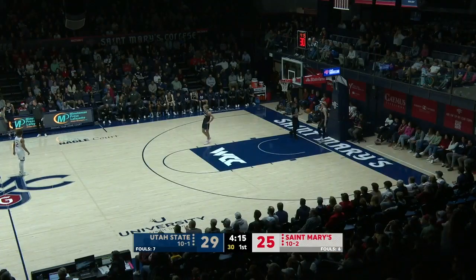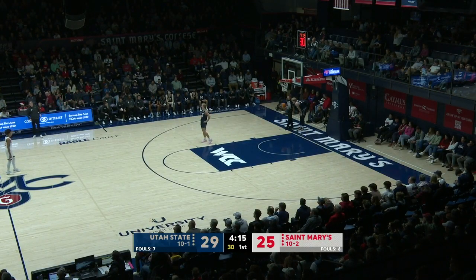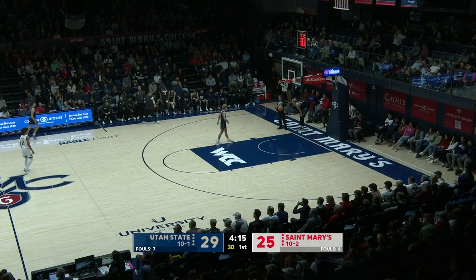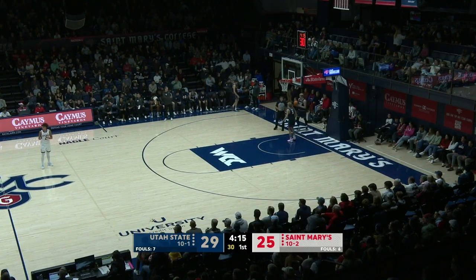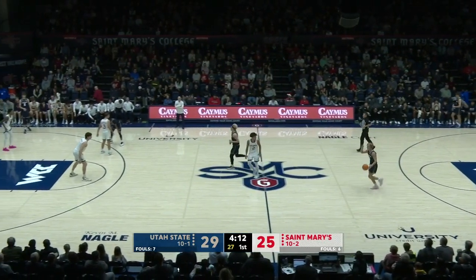And wow. You can beat a zone along the baseline if you pass the ball as smoothly and as quickly as the Gales did there. I'm not sure what was more impressive, the finish by Hardaway or the find by Saxon. I'm going to go with the finish. It was a nice find. It was an excellent find, but I'll go with the finish for Mr. Hardaway. Wow.